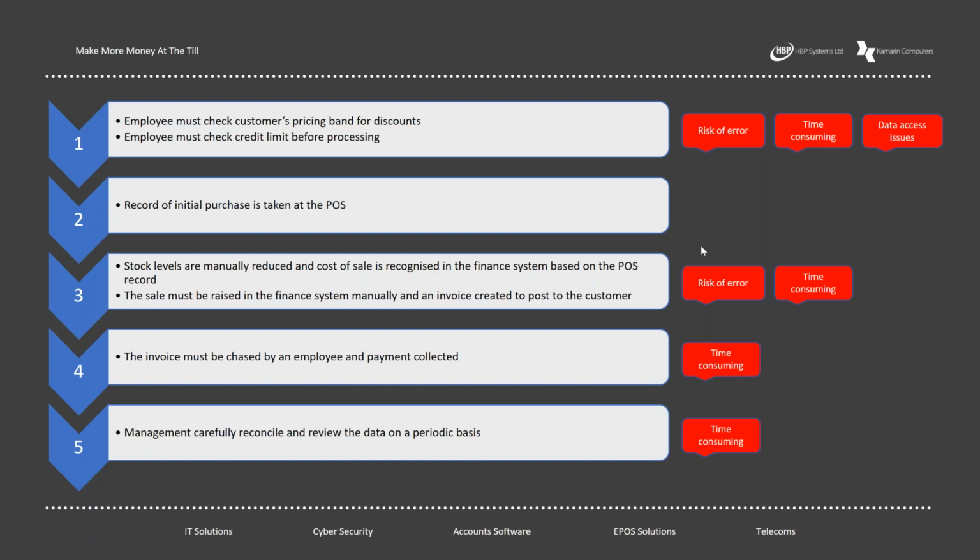So, you know, one bath is now out of the building. We've got to reduce our bath stock by 1. We've got to reduce our tap stock by 1, etc., and recognise the cost of that. And obviously, the flip side of that is we've got to recognise the sale. We've got to raise a sales invoice in the finance system based on the EPOS records that we've created. Again, risk of error. Are we going to do this absolutely correctly? Because we're going to have to manually type from one to the other. It's going to take time. It's going to be time consuming.